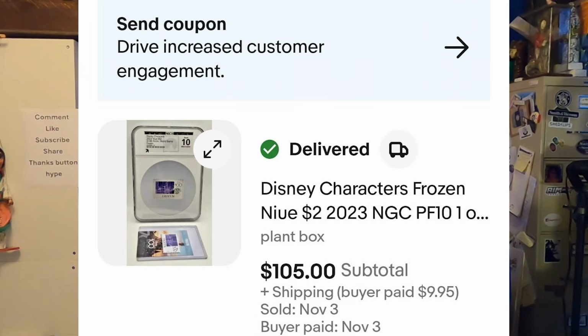I sold this graded 1-ounce silver stamp from the Disney movie Frozen, and this belongs to a friend of mine, and we're splitting the profit. Our agreement is he gets 80% and I get 20% because a lot of his items are very high end. We're talking hundreds of dollars, sometimes 500, 600, $1,000. So there's no way we're going to do a 50-50 split. He doesn't really care, but I said, to be fair, I can't take that much money.